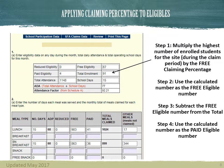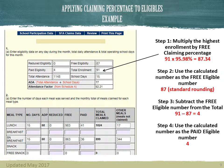Sometimes with our math we say, oh yeah, that's close, round that first one and then round the next one. Nope, go by that first decimal for rounding to the whole numbers. And you're subtracting the 87 from 91, you've got 4 paid students eligibles for that month. So you're going to put in 4 and 87 and 91, everything should match.